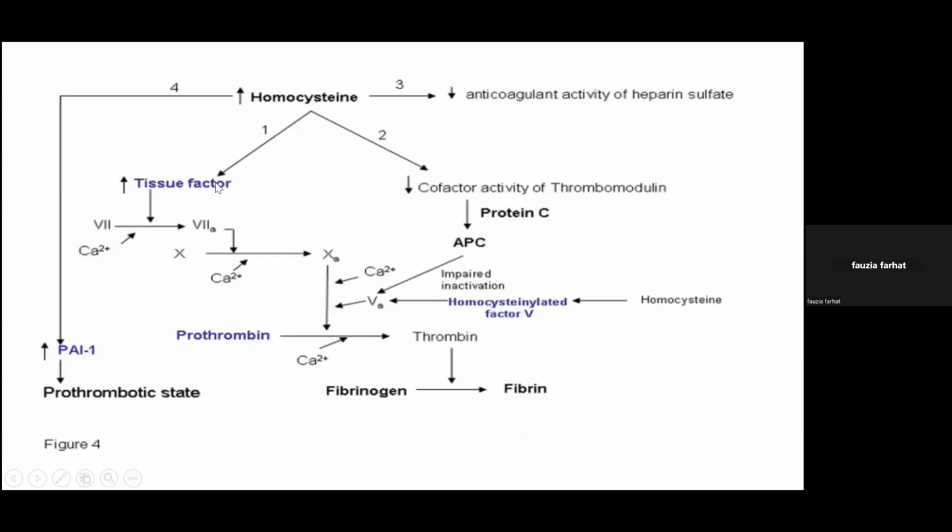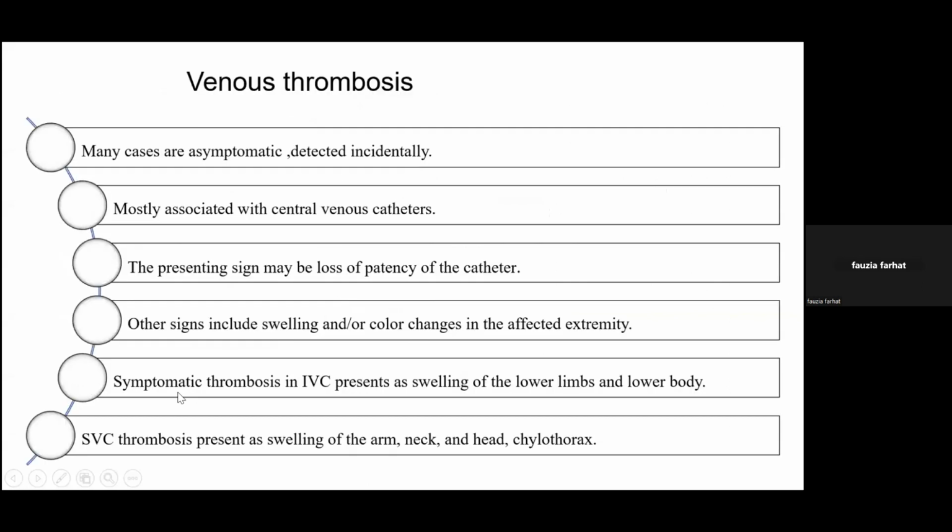Similarly, homocysteine is going to potentiate the activity of tissue factor, so it is going to initiate the coagulation cascade. Homocysteine also augments the activity of plasminogen activator inhibitor 1. So it also inhibits the fibrinolytic system and creates a prothrombotic state.